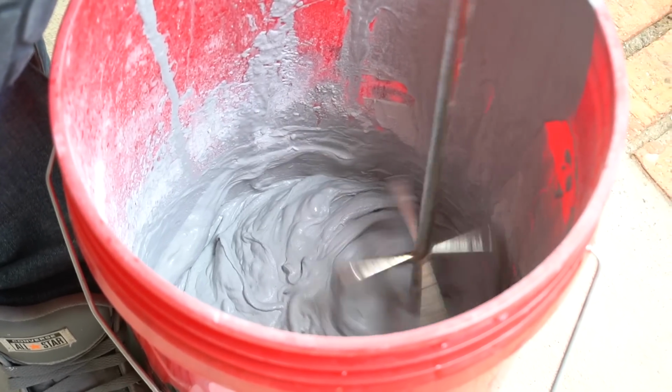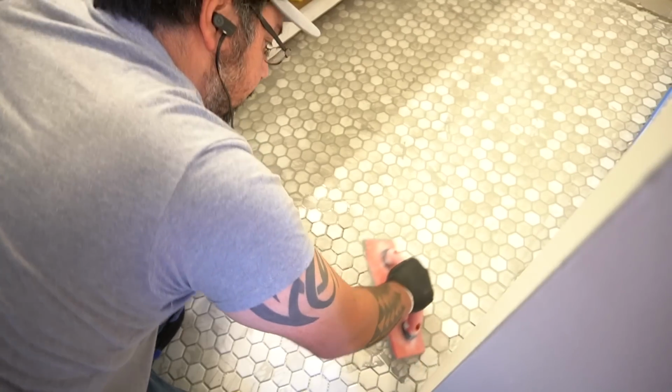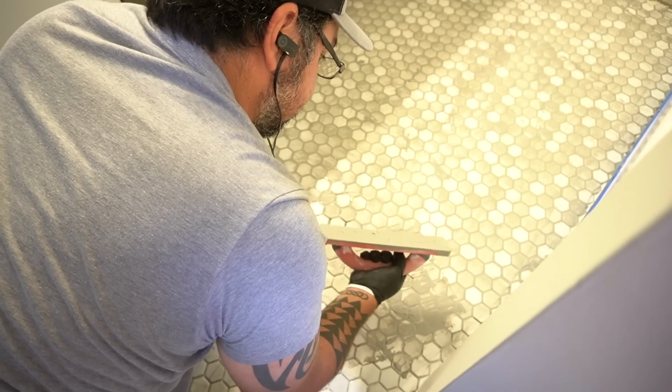After all of the tile had set overnight, the following day we came back in and grouted. We went with the color silver for the grout.